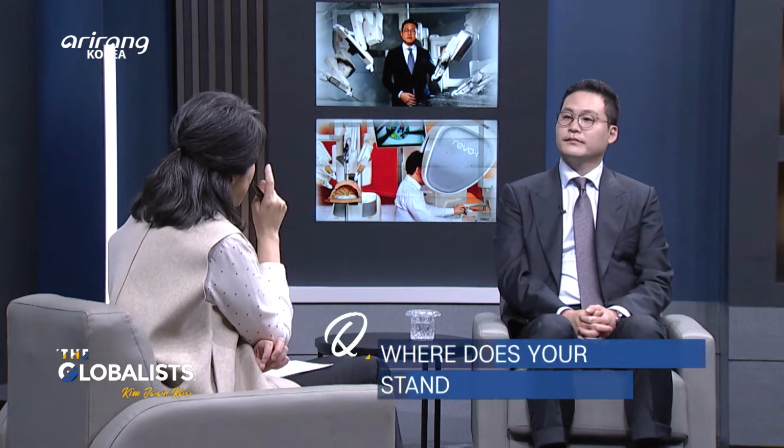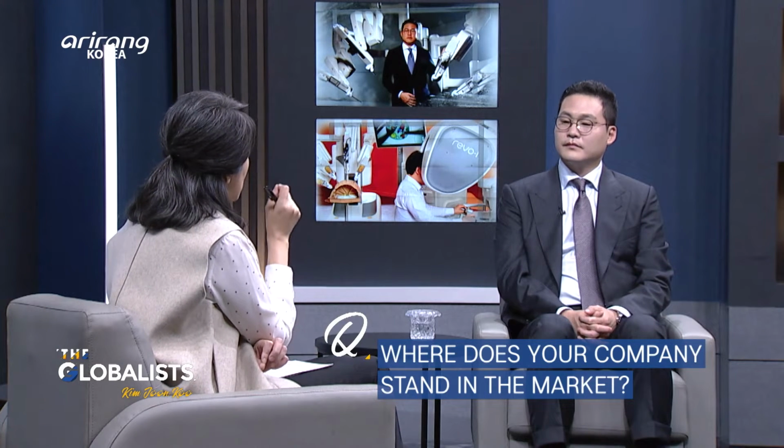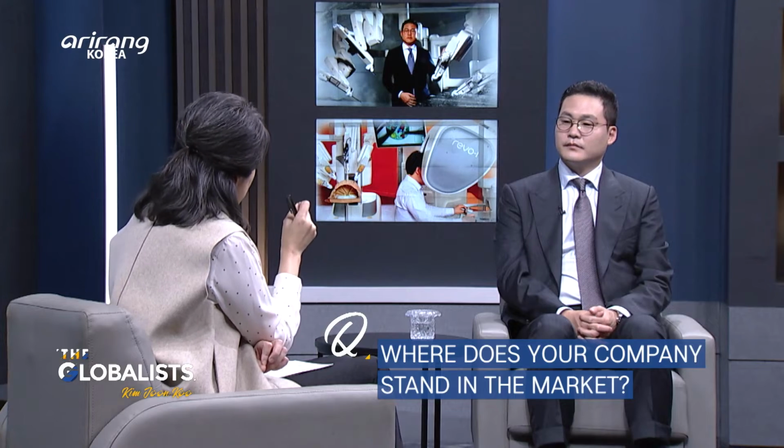It sounds like a very futuristic technology, even though it is in practice now, where it seems like there's a lot of potential for growth. Your company, meerecompany, is the second in the world to have developed your own surgical robot. Tell us about how the market is and where you stand.